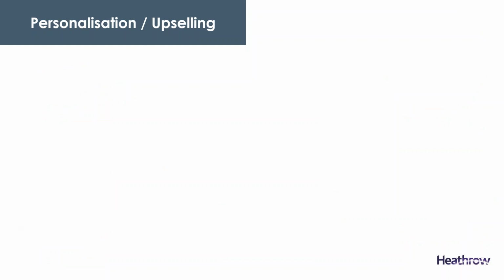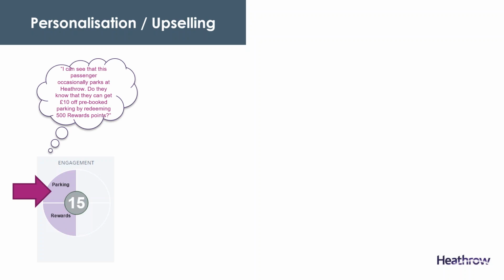And if we talk about what we want to achieve in terms of personalization and upselling, let's have a look at a few examples. We can see this passenger here, not so much engaged in parking rewards, but does take part in it every now and then. But did they know that they could get £10 off pre-book parking by redeeming 500 Heathrow Rewards points? Those were conversations we couldn't have before, but we can now.